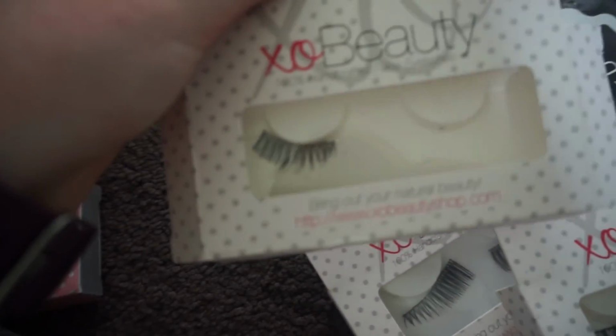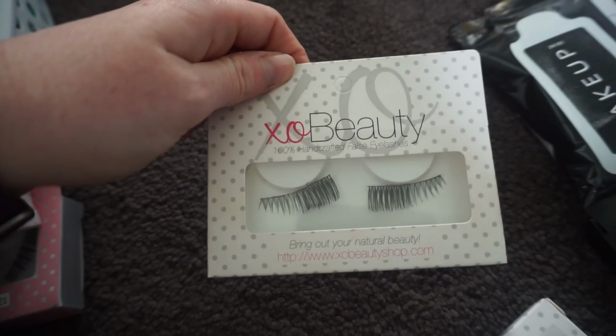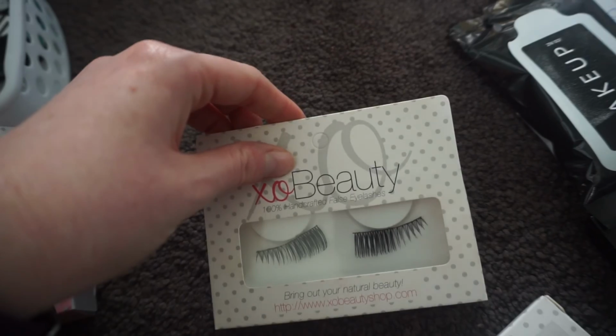This is the Feline, and there's only one in there, so this is going. And this is another pair of the Feline, which I'm going to keep because I don't think I've used them much. I just need to trim them because they're a bit too big for me.